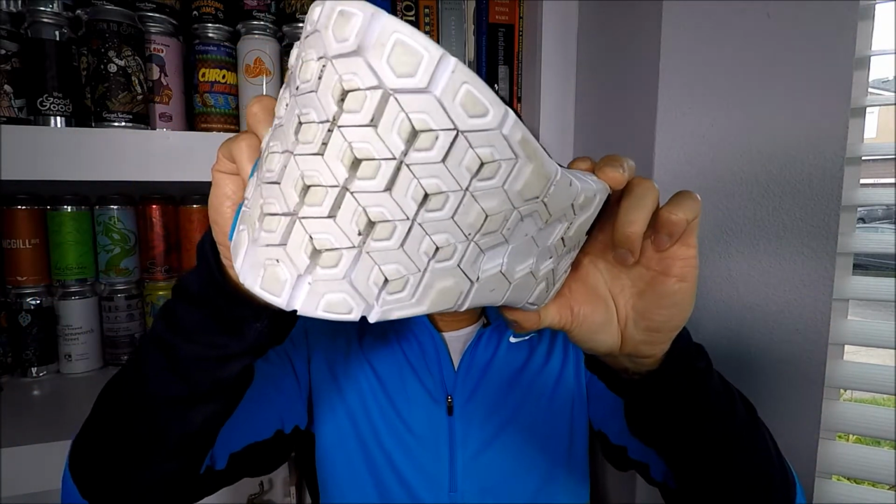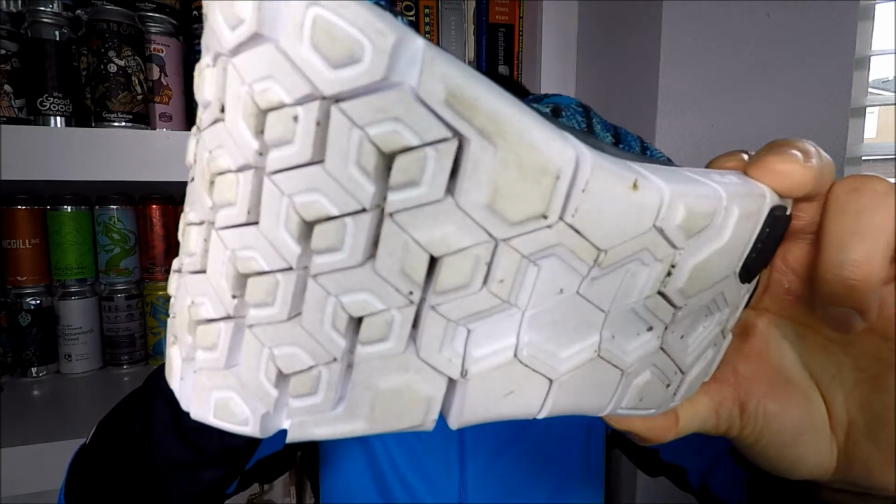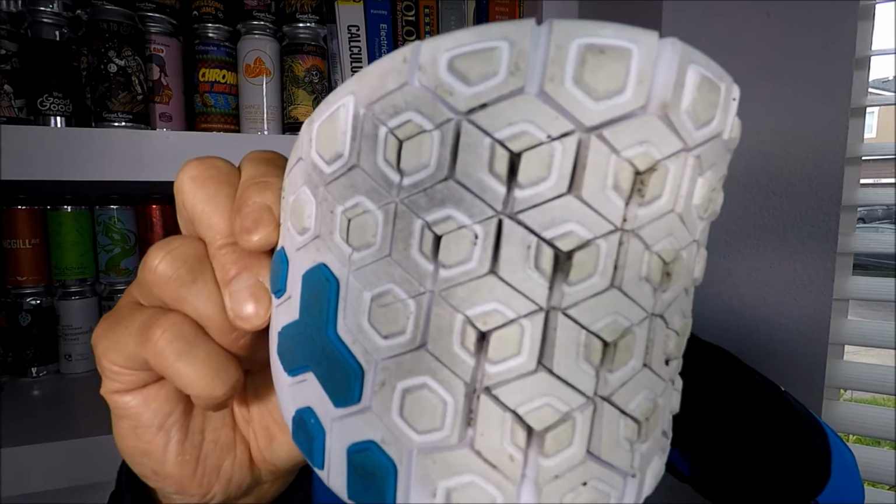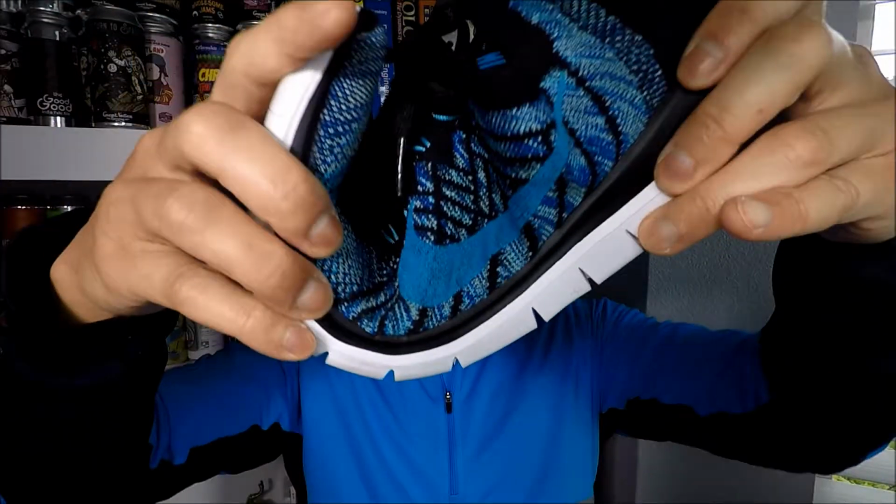Yeah, and that happens too. Rocks get stuck up in here when you're running, because when you flex, it creates all these large grooves and crevices that rocks can get into. But the shoes, look at that.